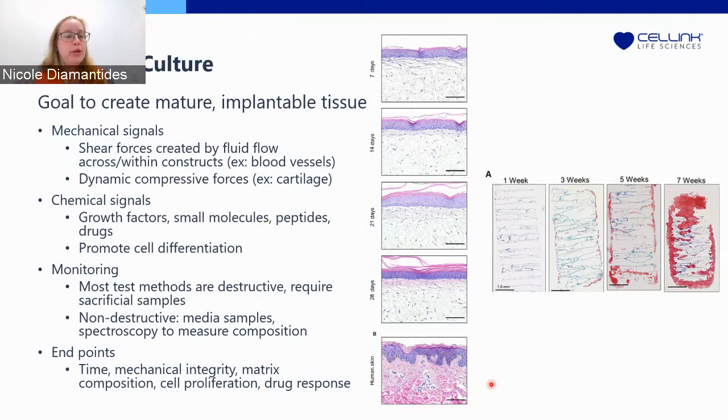Are we looking for certain matrix components? Are we looking for a certain cell number? Are we looking for the tissue to respond to drugs or other stimuli in a repeatable way? So for example, if we were doing something like a pancreas, we might say we'll expose it to sugar and then look at how much insulin is produced. And if it meets a certain threshold, then it's done. But again, these are all things that we don't have the end-all answer for yet, and really need to be figured out on a small scale before we can figure out how to do this en masse.